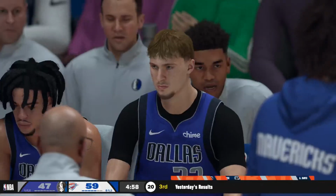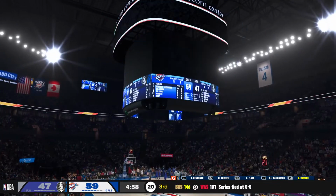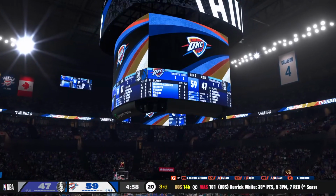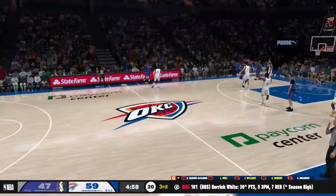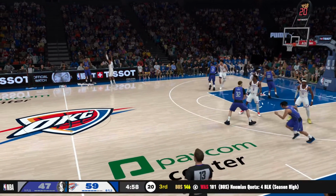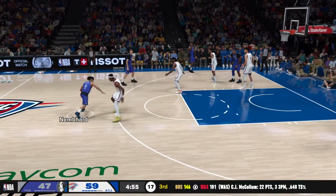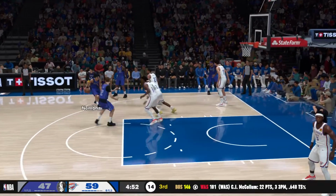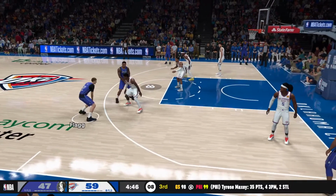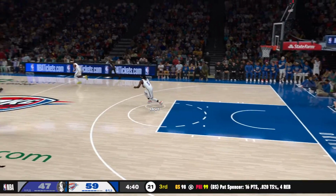Wiggins is checked in for Walsh. The Mavericks also with a sub. Gafford's checked in. Nembhard against SGA. Pass to Flag. Washington with the screen on Williams. Flag. Dallas again missing. +8 in the rebound differential.